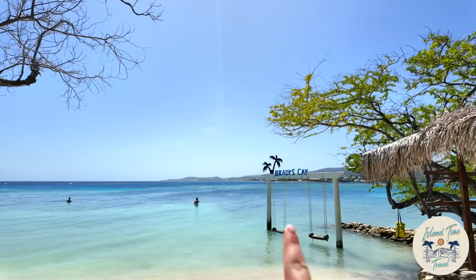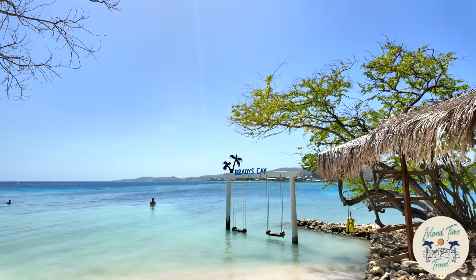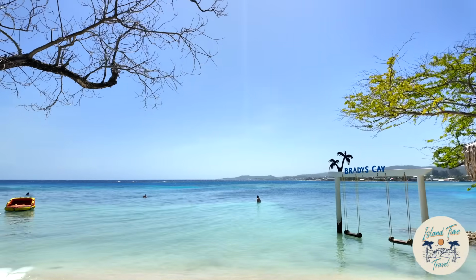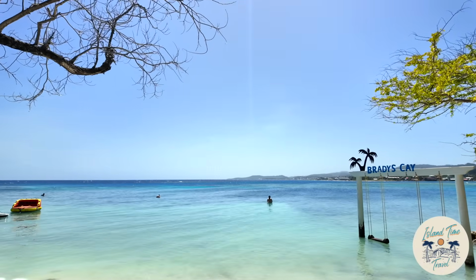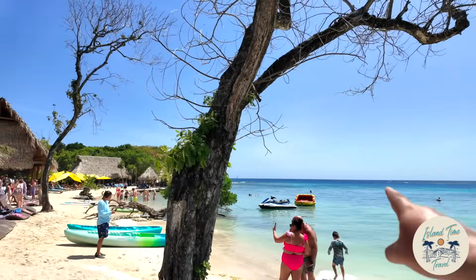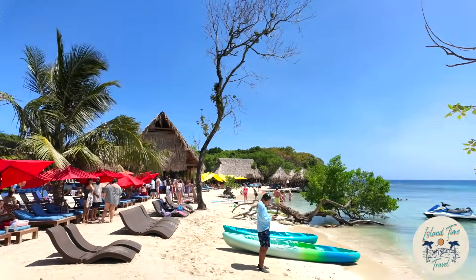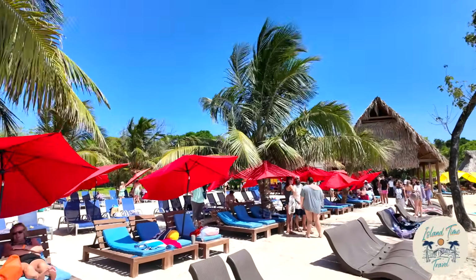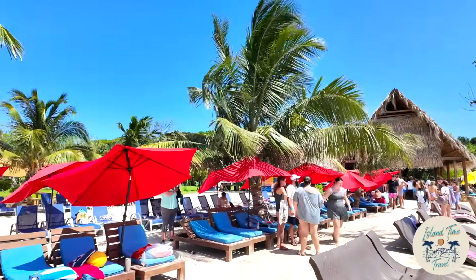Look at the photo opportunity. Look at the Brady's Cay swings right there. Taking your picture right there, I know you want to. And all the different shades of blue in the water. Jet ski there, $20 a person. It will pull you behind. The kids did that earlier. You guys saw that in the vlog. They absolutely loved it. But showing you here all the area that there is to relax.